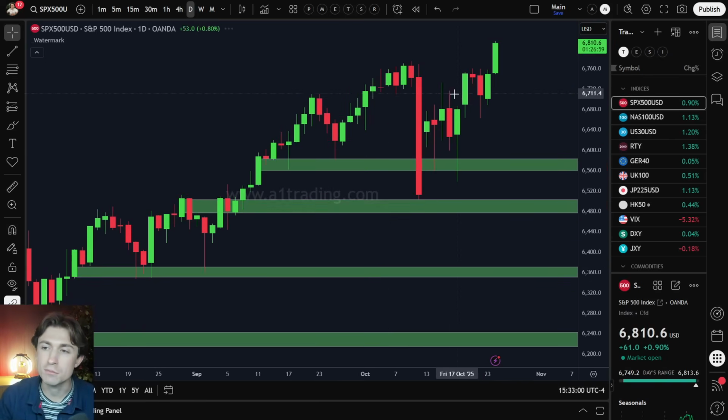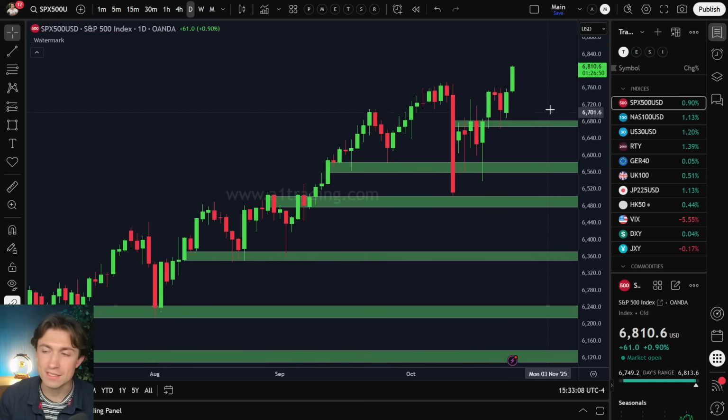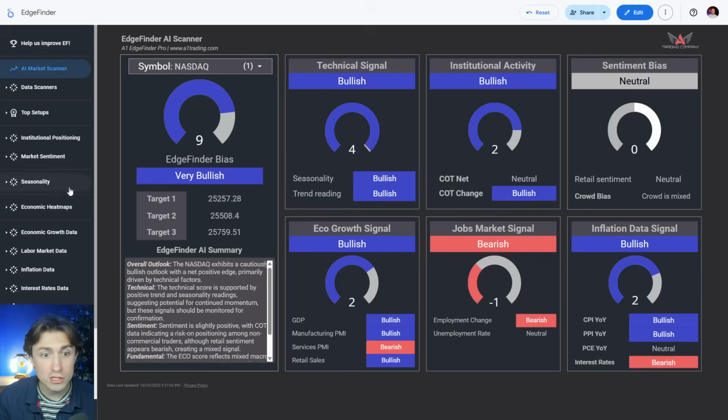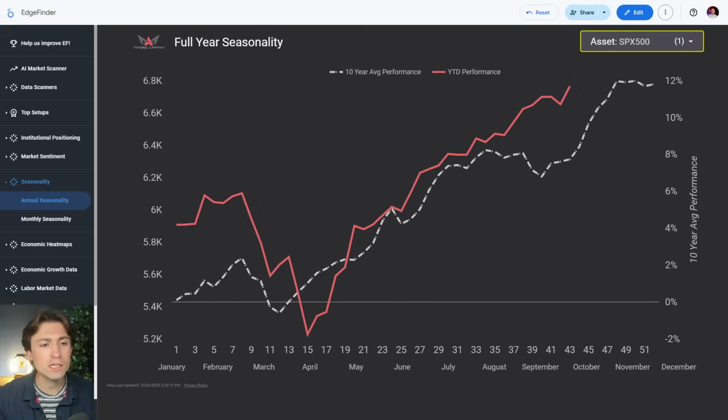And if we take a look at the S&P 500, again, you had that intra-week support level held very nicely. And I think on the daily chart, we can go ahead and mark that around 6680. I still think that, and I mentioned this a second ago, let's take a look at that seasonality for the S&P 500 going into the year end. So far, we seem to be following suit.